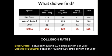We were able to then establish the collision rates for the two species, and the locust bustard one is a particularly worrying one for us simply because it is quite high. And given that, speaking about how big that network is in the Karoo region, we know that this species is in trouble, and it's perhaps the black rhino of the bird species.